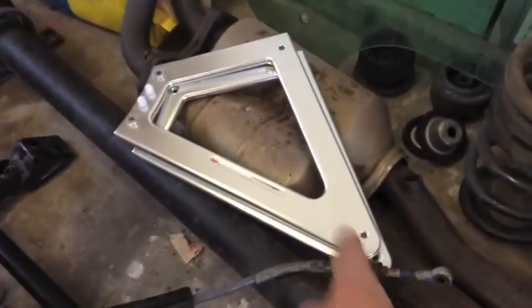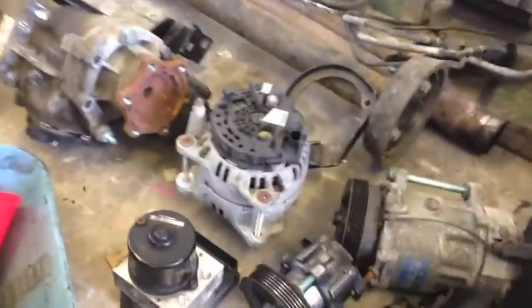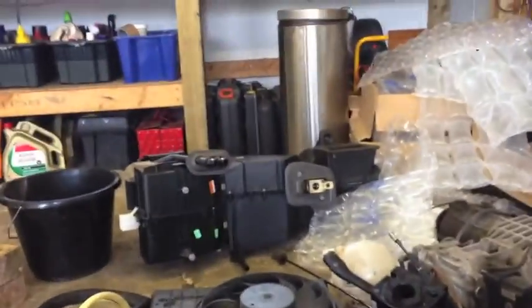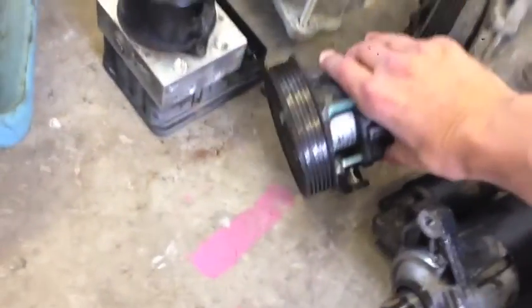These things are from within the cabin. They're grab bars. There's your radiator with fans. But some of the other components, all of this is heavy stuff. That's the alternator, isn't it? Alternator. Air conditioning. So as well as that, for your heating and aircon, you've got this, which is really heavy. That's your starter motor, isn't it? Starter motor, power steering pump. Again, these things are not light. What's that? ABS pump.